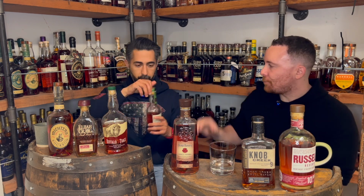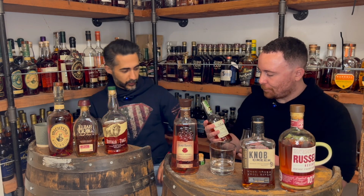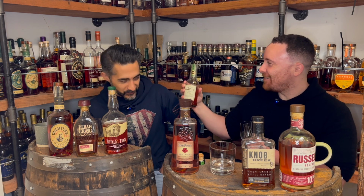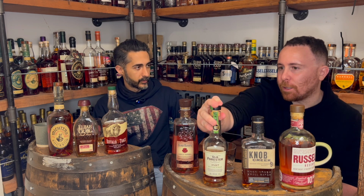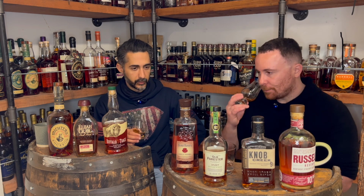Let's do it. So what are we pouring here, Sam? This one is the Old Forester 1897. Okay, so this is the bottled-in-bond, which I think you mentioned is not their lower tier stuff. This is kind of mid tier. It's mid tier, but roughly the same price range as the Michter's or the Four Roses single barrel, so it's not going to break the bank. It comes from the Whiskey Row series.